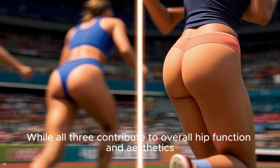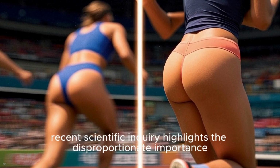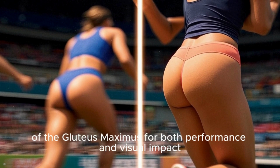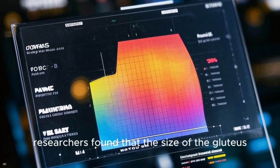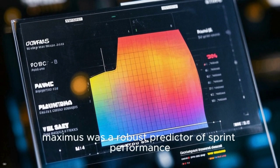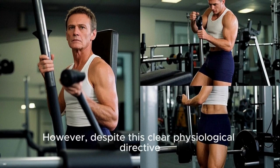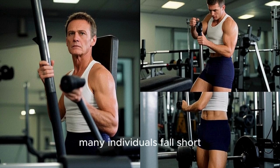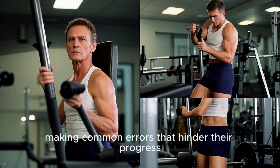While all 3 contribute to overall hip function and aesthetics, recent scientific inquiry highlights the disproportionate importance of the gluteus maximus for both performance and visual impact. Remarkably, researchers found that the size of the gluteus maximus was a robust predictor of sprint performance. However, despite this clear physiological directive, many individuals fall short, making common errors that hinder their progress.